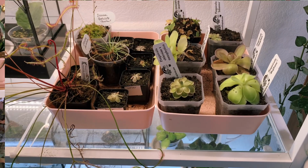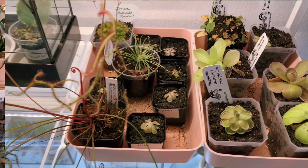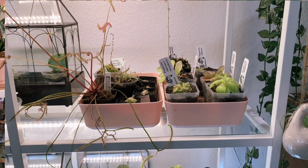And I saw a few different vessels that could be used for my pings, because right now, all of my pings are just in grower pots, sitting in little plastic containers, and I'll show you a video or a picture of what they look like. They're not very pretty. They're sitting in pink plastic containers that have the water at the bottom because they constantly need to be wet or moist.